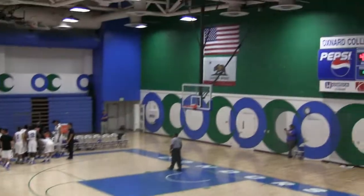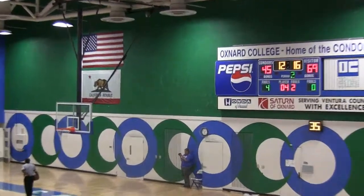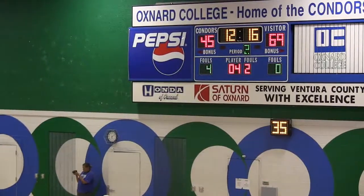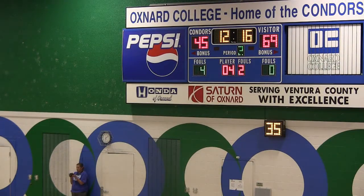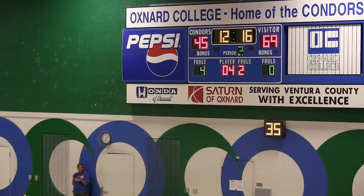Called by the Condors, 30-second timeout. This is a 30-second timeout called by the Condors. We have a timeout on the field with the score. Time is evaporating on the Condors right now. They need to step up and get in this game ASAP.